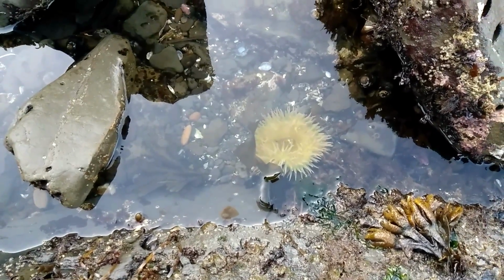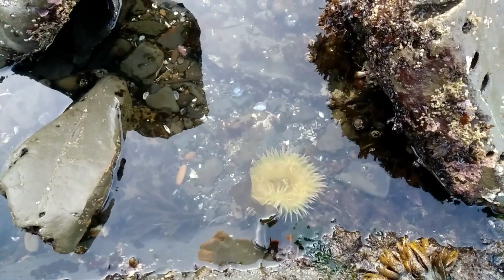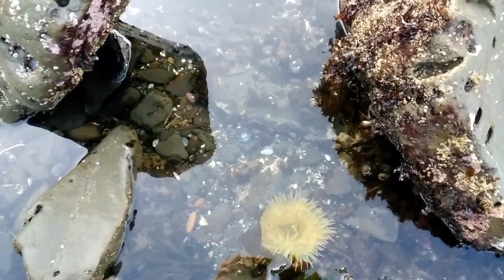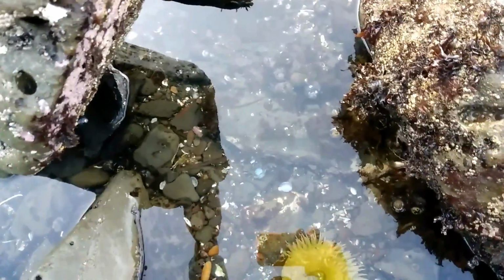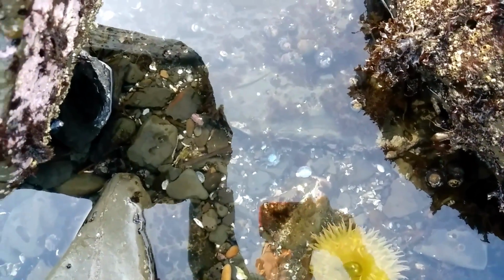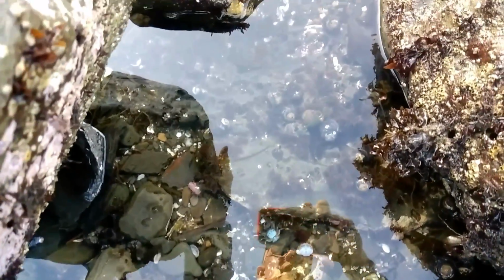July 14th, 2017, Sunset Bay Beach. I'm in the tide pools, which are fascinating. A lot of differences about these tide pools from just where I was recently at Coos Head. They're only a couple miles apart in distance. Same ocean, but we have a completely different variety of animal and plant life to look at here.